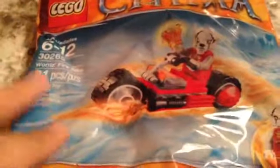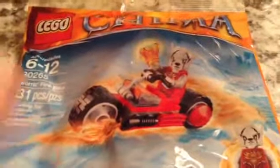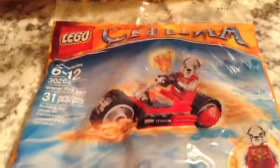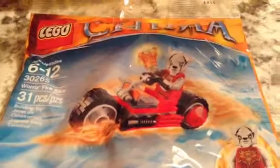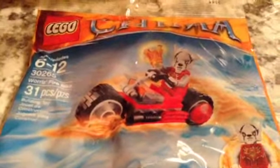Here's this one. I wanted this one so bad. Here's Walrus's fire bike. And I wanted this. You can get it from Amazon for $9. They gave me this for free when I got this set. Yeah, this seems pretty cool. I will review this too.